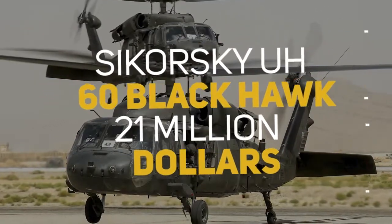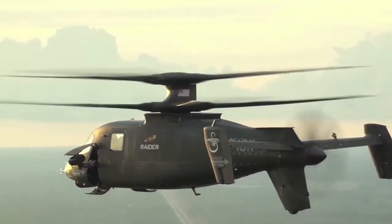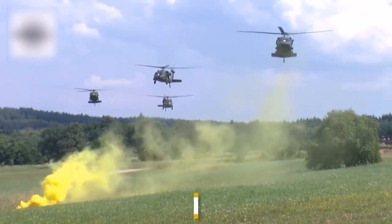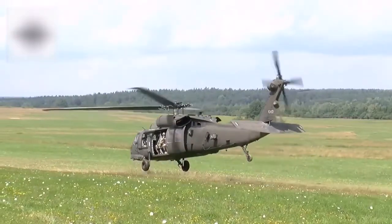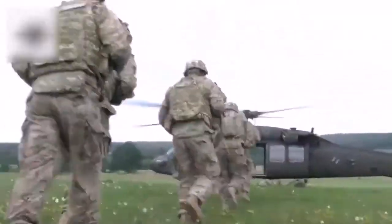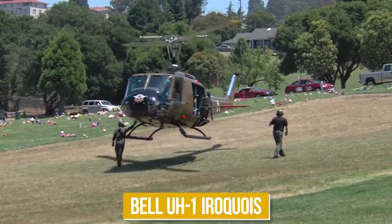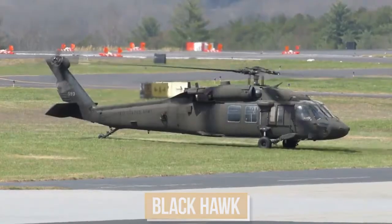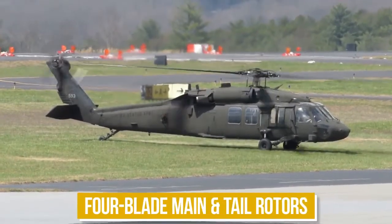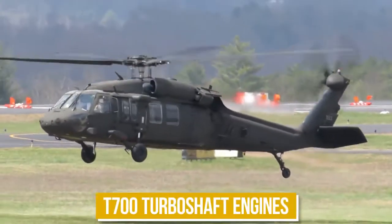Sikorsky UH-60 Black Hawk, $21 million. Just like the S-97 Raider, the UH-60 Black Hawk was manufactured by Sikorsky Aircraft. The helicopter is a 4-blade, 2-engine, medium-lift utility chopper. The Black Hawk entered service with the U.S. Army in 1979 to replace the Bell UH-1 Iroquois, and it was named after the Native American war leader Black Hawk. The UH-60 features 4 blade main and tail rotors, and it's powered by 2 General Electric T700 turboshaft engines.